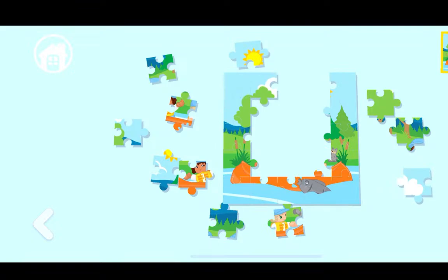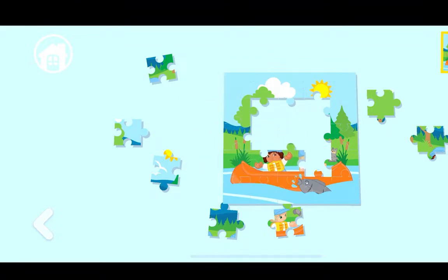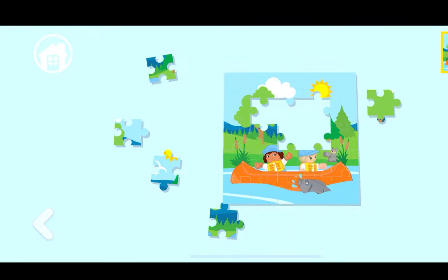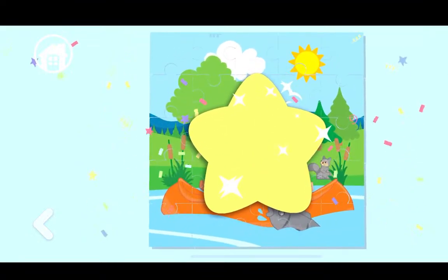This one, the sun and the cloud. Yes. Okay, the boat with the children, and the finish. Super!